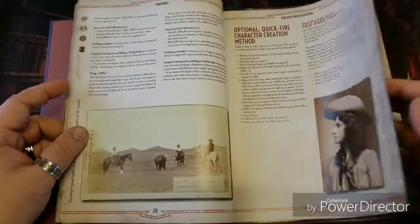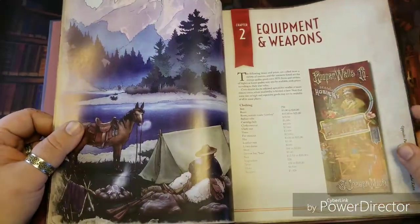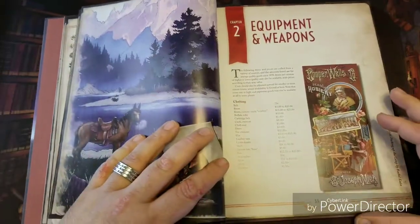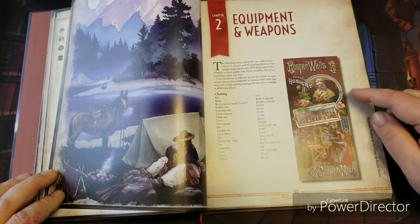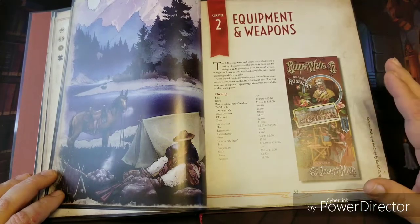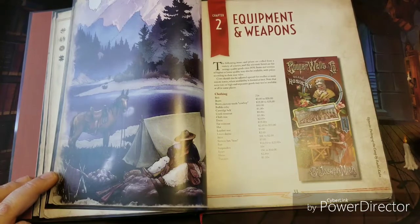But after we get past that, we go into the skills section. There's the quick fire character creation thing. And then we come to equipment and weapons. I thought this was kind of an interesting thing, this little ad that they threw in here for the Cooper Wells Company. And I'm only kind of excited about this because it's from St. Joseph, Michigan, and I live in Michigan, so I thought that was kind of a cool thing to have there.